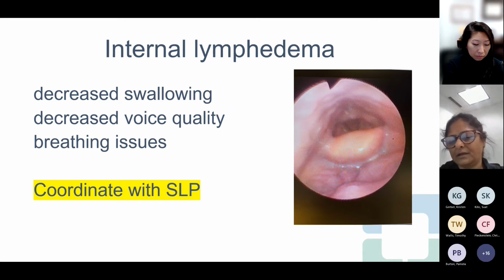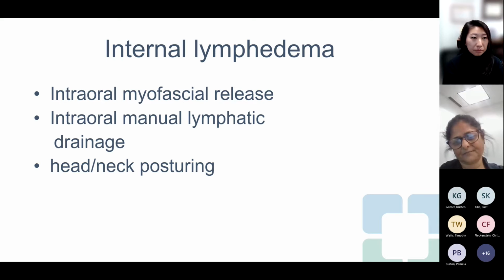So it's the swallowing, the voice quality, the speaking, the talking. Decreased airway can cause breathing issues. So it becomes really important to work this area. Next slide, please. The treatment for this is internal mouth work. So a lot of intraoral work, myofascial release, manual lymphatic drainage, and head and neck posturing.